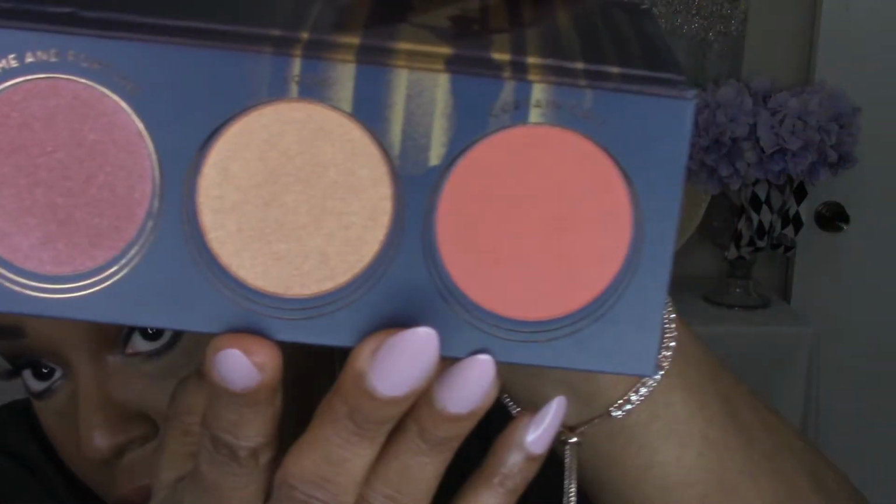So the first thing I see here is a palette. I don't know who this is. Zoeva. I saw spoilers about this. Okay, it is a blush palette. So the first shade is Fame and Fortune. The next one is 1929, and then Curtain Call. So here they are.